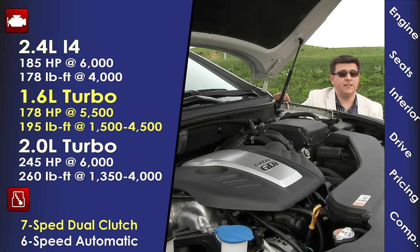You'll notice that's a little bit less horsepower than some of those V6s, but it's actually about the same amount of torque. There are two different transmissions depending on the engine that you get. The 2-liter turbocharged engine and the 2.4-liter base engine both use a traditional 6-speed automatic transaxle, sending power right here to the front wheels. There's no all-wheel drive offered in the Sonata at this time.